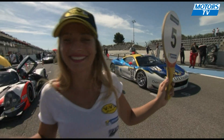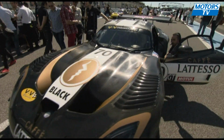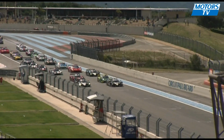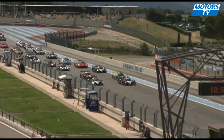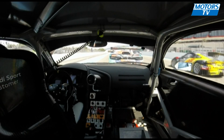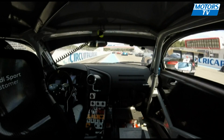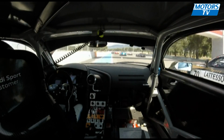In the GTs, there's a Ferrari 1-2, the Visium in front of AF Corse, with third for the Viper 70 of the AN team. The cars set off on the formation lap, 2x2 for this 4-hour race, which promises to be hotly contested. We go on board for the GT start, and what a start for Frederick Vervisch in the 25, gaining 6 spots.